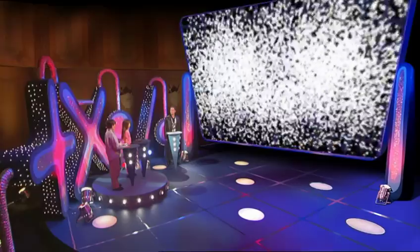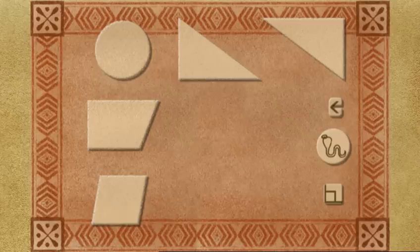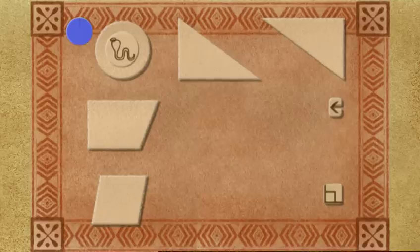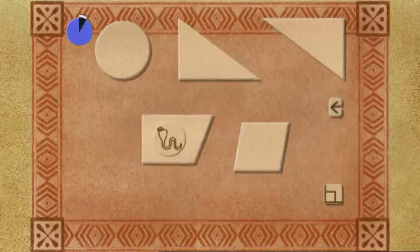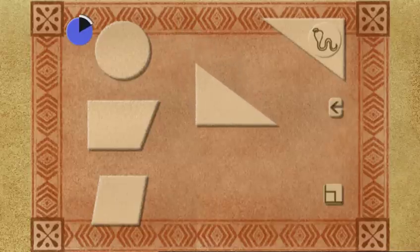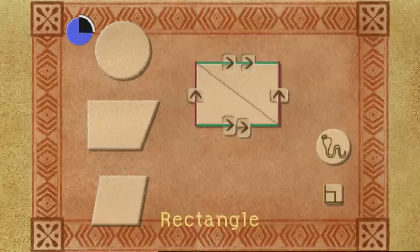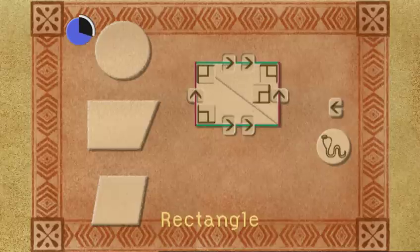Right, time for the finale. Will our contestants earn their maths cards, or are they doomed to spend more time in Maths Mansion? Let's find out. Here are some shapes. Use them to make a rectangle. The clock's ticking, go! Not the circle. It hasn't got any straight sides. No, the angles aren't right angles. Come on, come on! The triangles, yes. Mark it up. Opposite sides are equal and parallel. Angles are all right angles. And you can see the diagonals cutting each other in half.